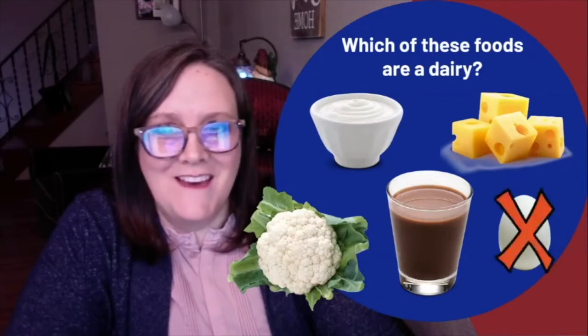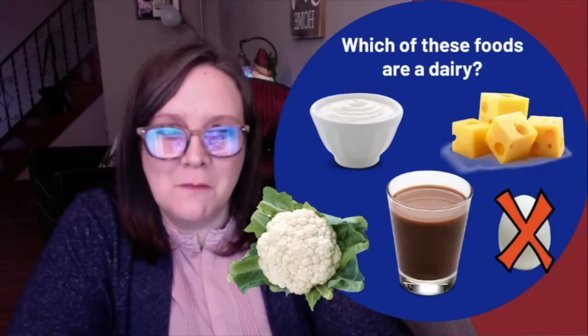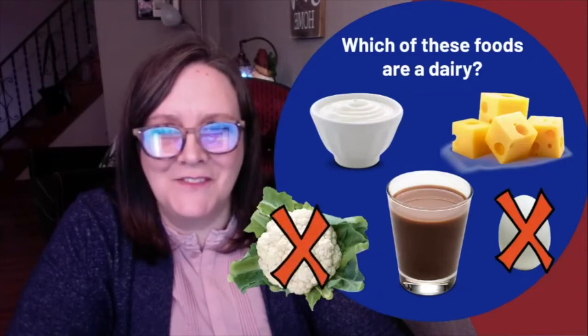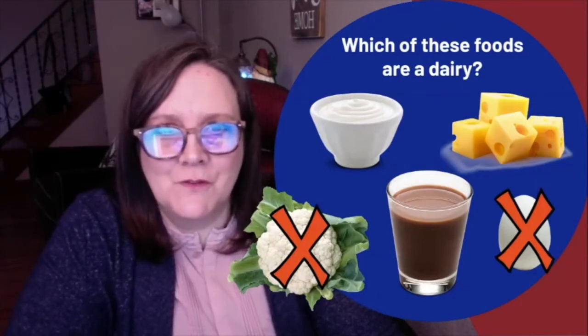All right. The egg, yeah, the egg is protein. I know we find it in the dairy case at the grocery store, but it's not a dairy, it's a protein. And cauliflower, you're right, if you guessed that one, that's a vegetable. All right, I hope you had fun figuring out which foods were in the food group.